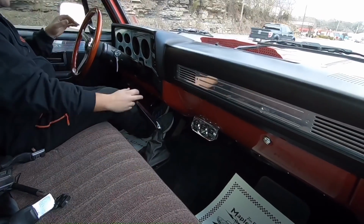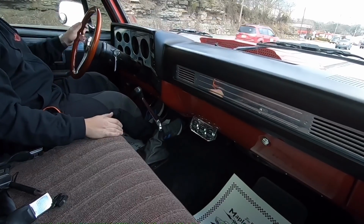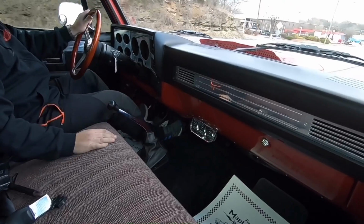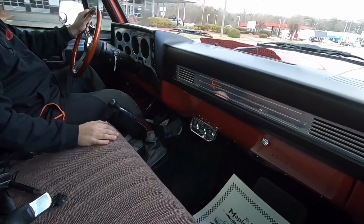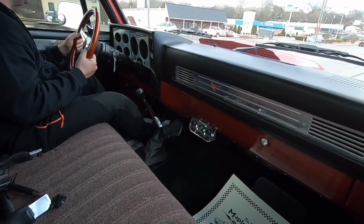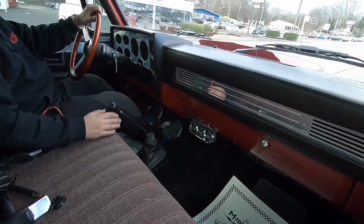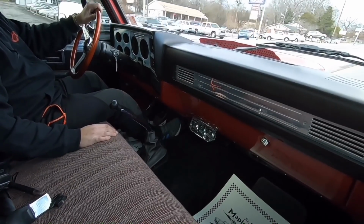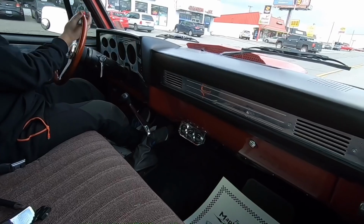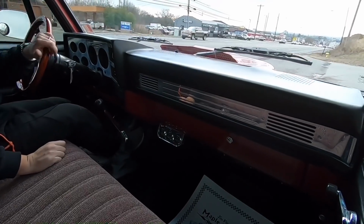I point the camera just right down where my foot is on the clutch, where you can see the shifter, and see, as soon as I let off the floor, it takes off. One more shifter view.